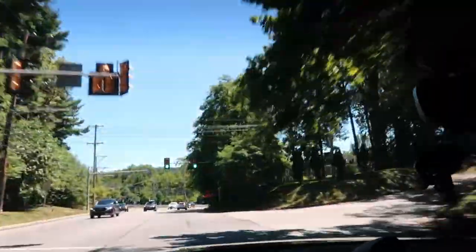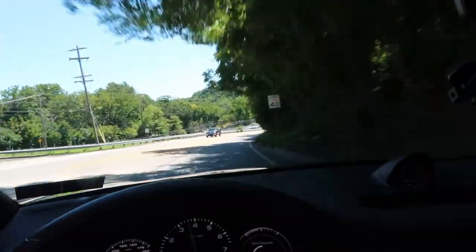Here we go. And iPass. Oh my God. And we're doing mind-boggling speeds in like the blink of an eye. All right, let's take it a little bit easier.